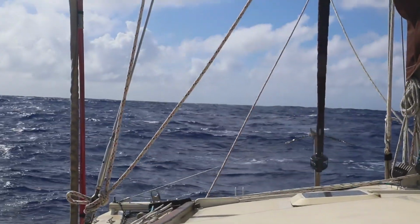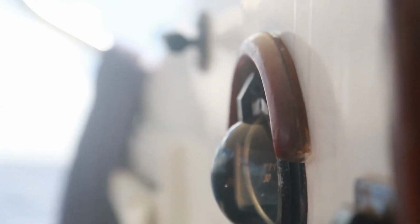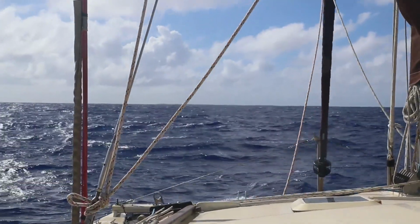Okay, we're motoring at about 2 knots direction Ducie Atoll. And there is only little information on the interweb that we could collect, as to whether there's a place to anchor or a pass to go into the atoll. So we'll have to scout this atoll out ourselves, which, this is the first time we've ever been to an atoll.